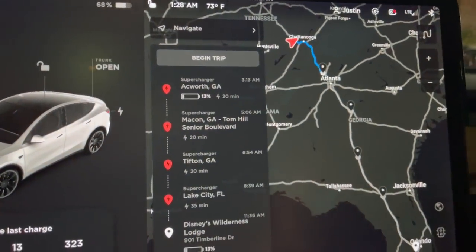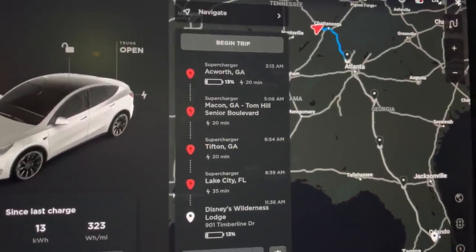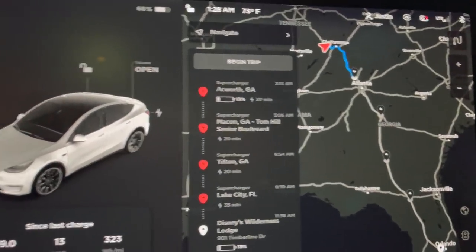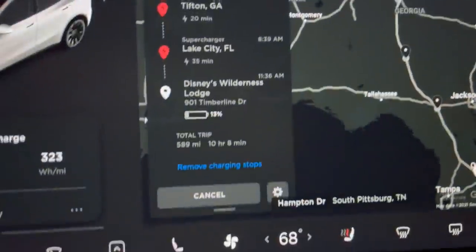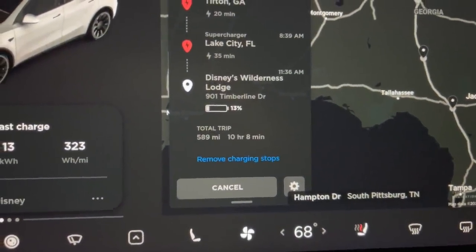And then Macon, Georgia, and Tifton, and Lake City. And all these are 20 minutes, except for that last one at 35. So that is acceptable to us. So total left to go, 589 miles, about 10 hours, and that does include charging.